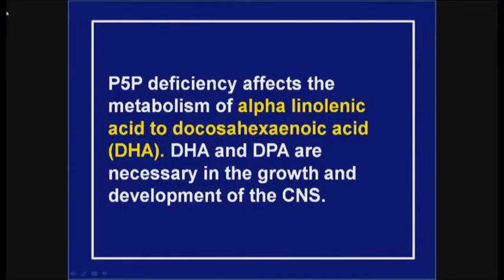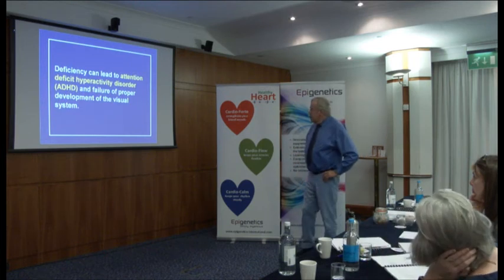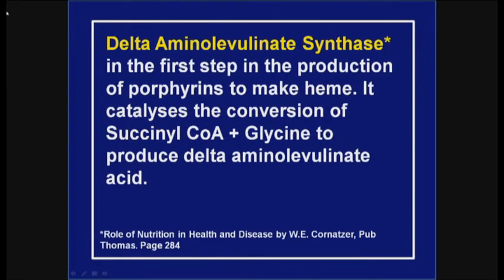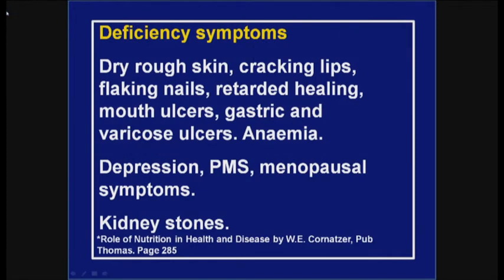Pyridoxal 5-phosphate affects the metabolism of alpha-linolenic acid to make these long-chain EPA and DHA omega-3 fatty acids, which are important in the central nervous system. So deficiency can lead in some people to attention deficit hyperactivity, or ADHD. It can lead towards incomplete synthesis of heme en route to making hemoglobin. We'll go through this when we look at hypoxia in later modules.